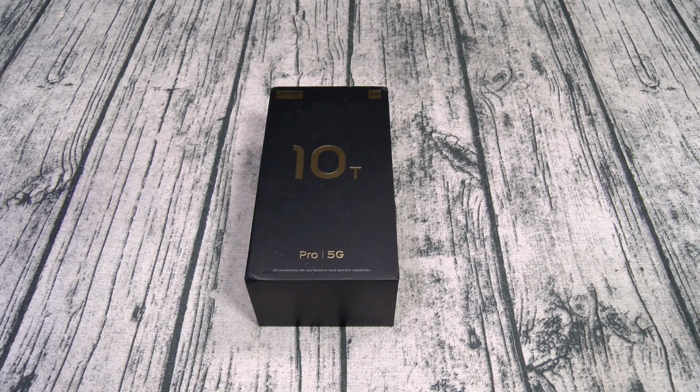For the processor, you got the Qualcomm Snapdragon 865 with the Adreno 650 GPU. Now, what does that mean in English? Flagship specs, bro. Flagship specs. Now, you got 8 gigs of RAM, 128 or 256 gig storage, no micro SD card slot for expandable memory. Now, it's running Android 10 with MIUI 12 skin on top. Now, this one has a 5,000 milliamp battery that features 33 watt fast charging. Now, Xiaomi claims you can charge your phone from 0 to 100% in 1 hour.